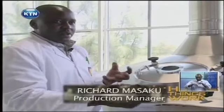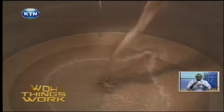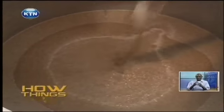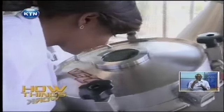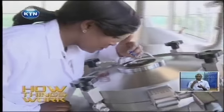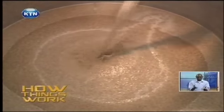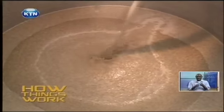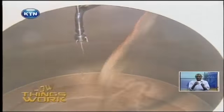Now that we have got our flour, what happens here is we mix it with water to get that extract, to get that solution we are interested in. This is where we mix the flour with the water and dissolve it. Mashing takes about an hour in order to release the sugars contained in the grains. The sugars are important because sugars are the food that yeast later eats during fermentation to produce alcohol. Mashing also helps add aroma and flavor to the beer.